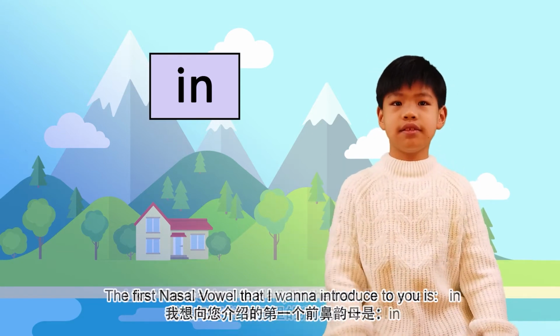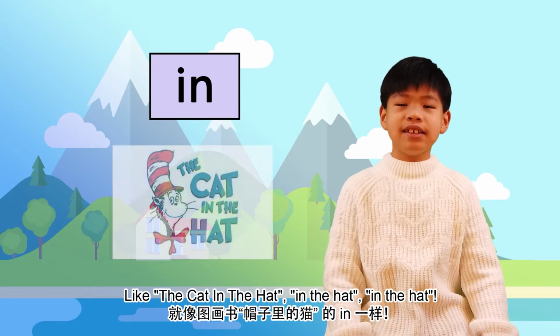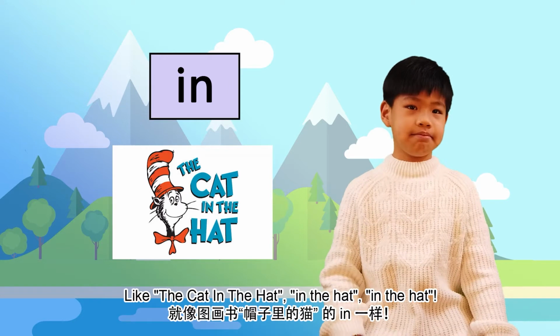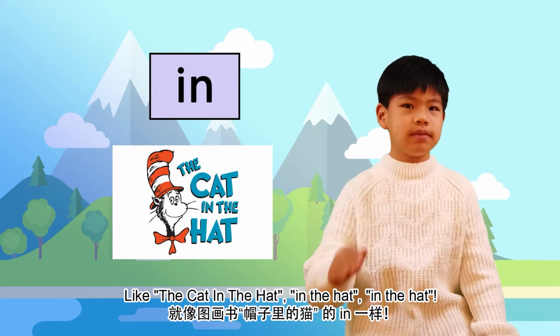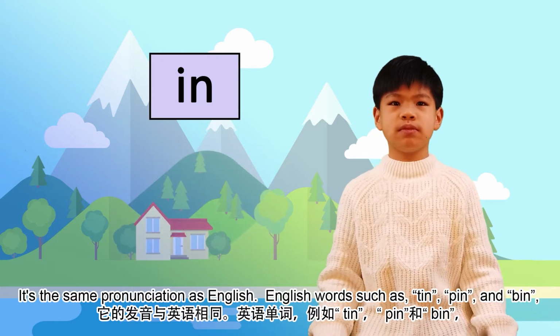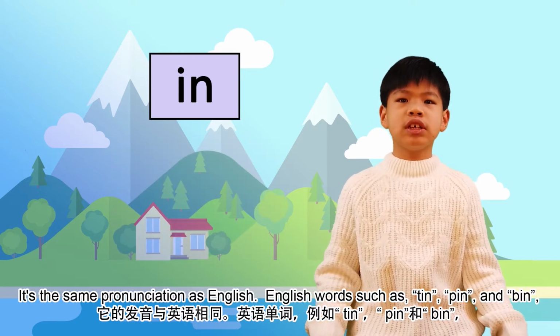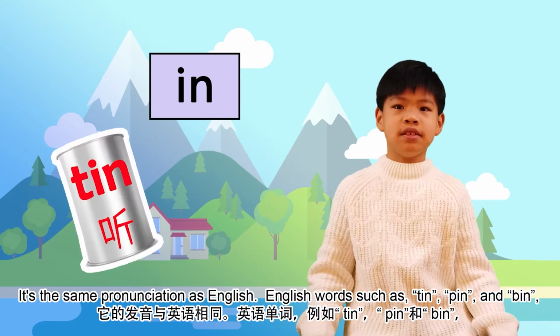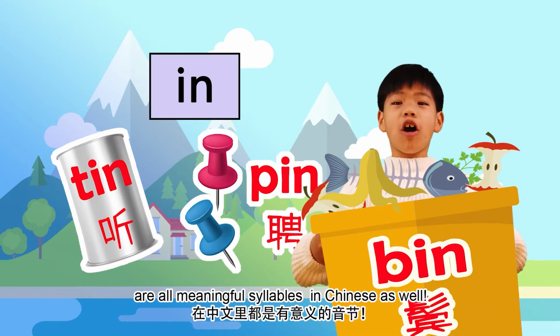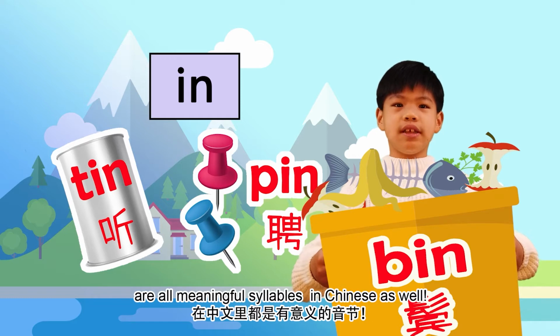Yin. Like the cat in the hat. It's the same pronunciation as English. English words such as tin, pin, and bin are all meaningful syllables in Chinese as well.